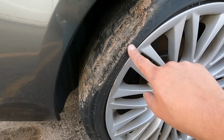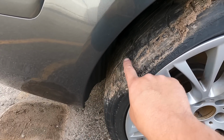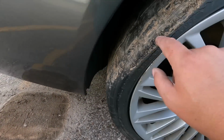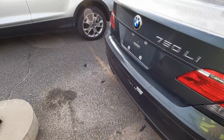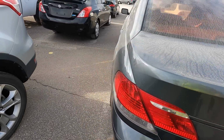Ooh, this tire is done. Look at that. You can see it's been sitting in a mud hole, or maybe it's just been sitting right there for God knows how long. But anyway, this tire is shot. It's going to need a set of tires for sure. Come on, I wish the trunk would open. I'd love to see what's back there.